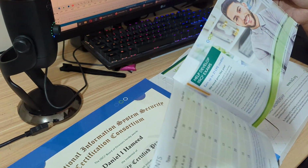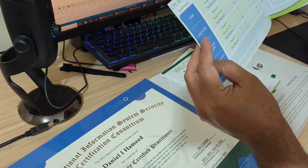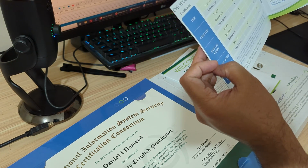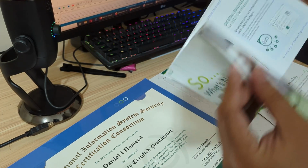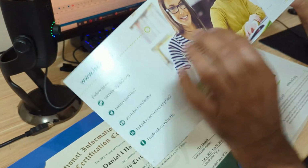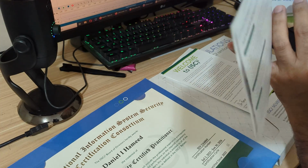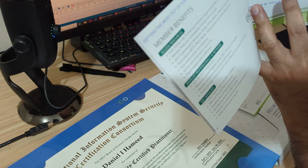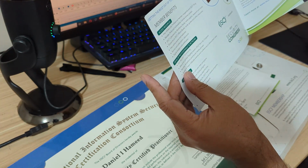So what's next? I already know what's next. I took the CCSP. I will go for CISSP soon. Members, associate. I think the most important one is, these are probably the member magazine.